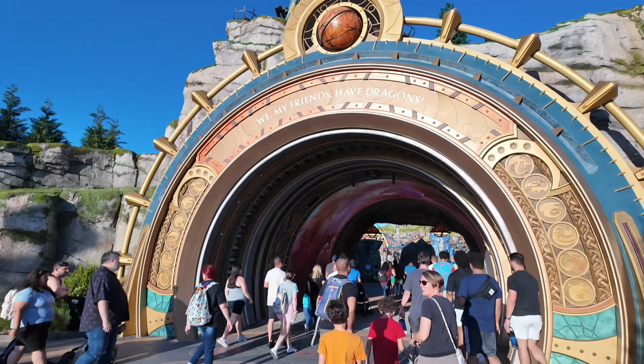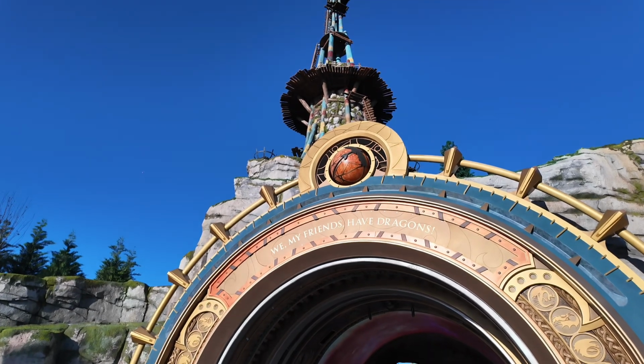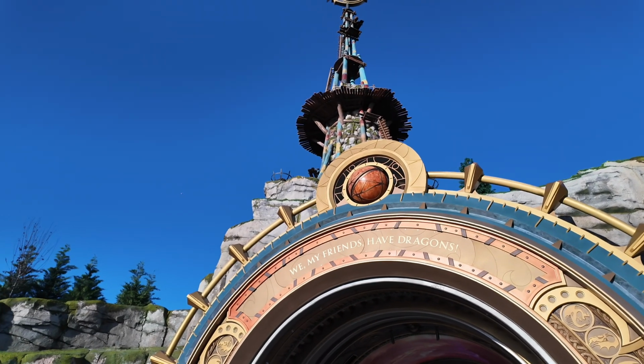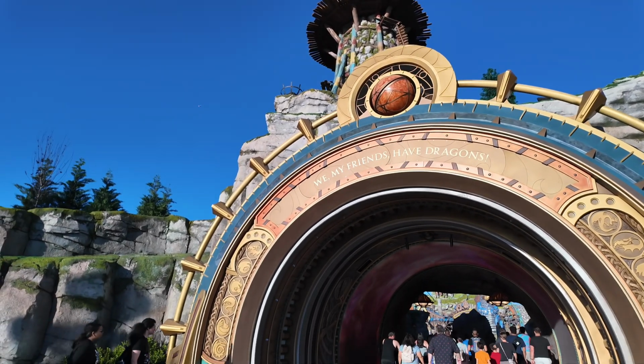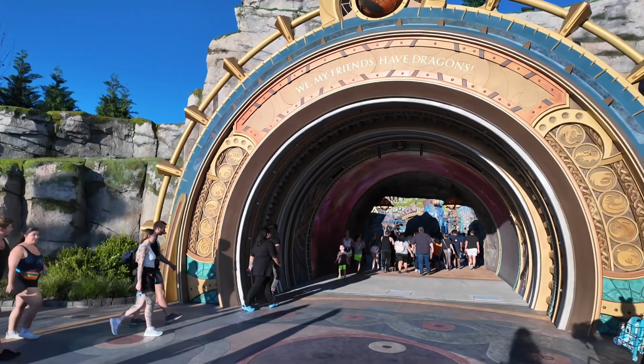Insane. We have made it to Isle of Berk. It is just beautiful. I will say it's beautiful. It is stunning. It is amazing. Probably about 72 times today. And you know what? I'm sorry, this park is just so beautiful.